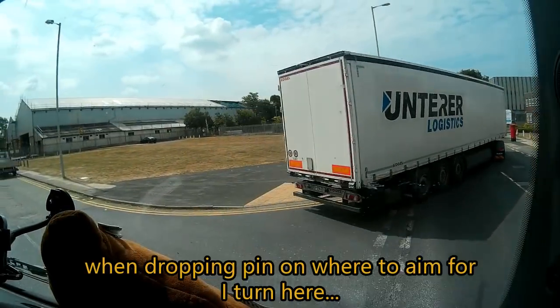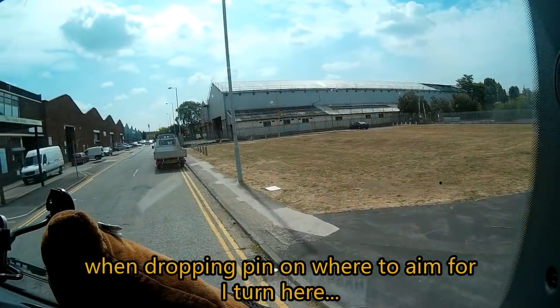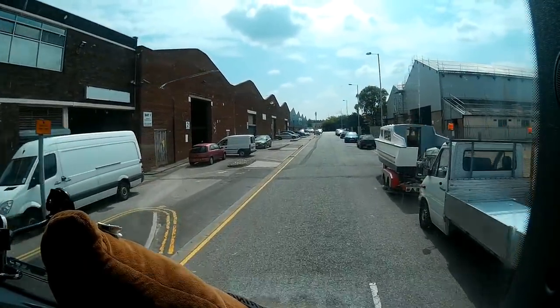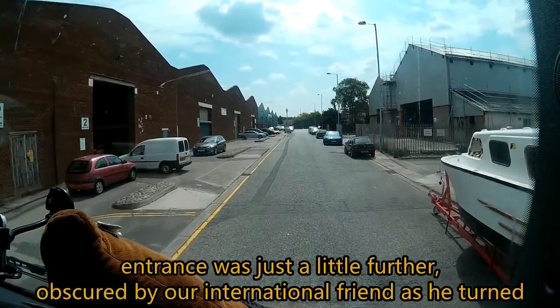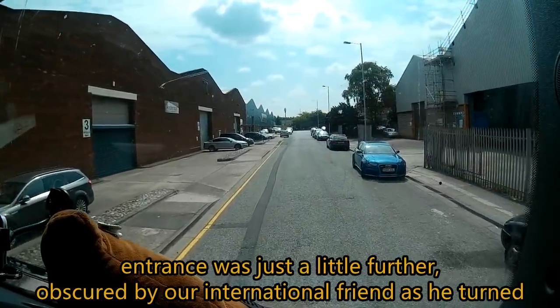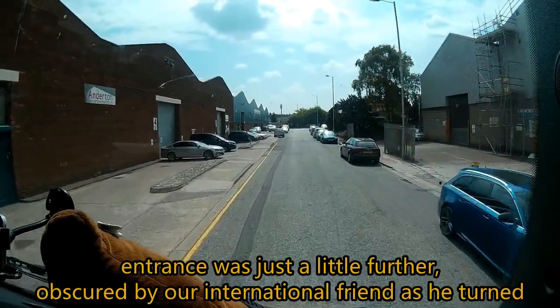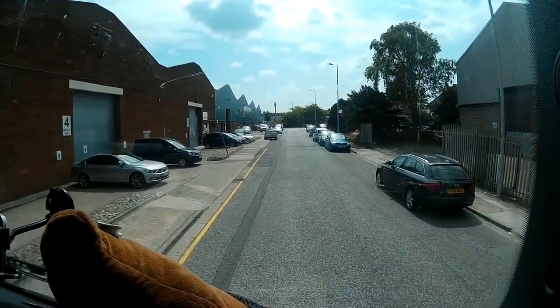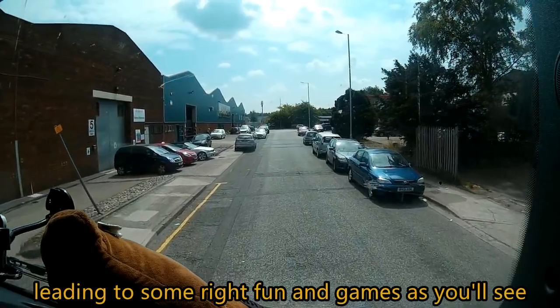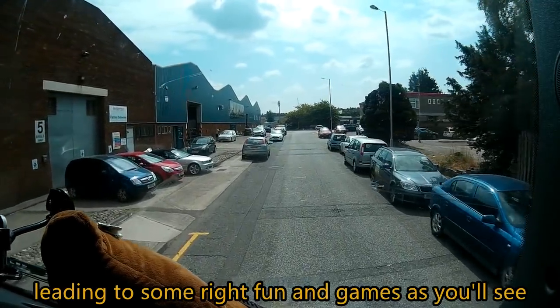This is where the postcode is. So it should be around here somewhere, hopefully. Ah, there's a load of rebar in that bay there, so I'm hoping it's here. Yes, it's here. Oh dear.